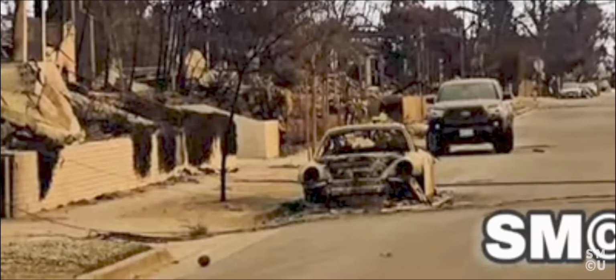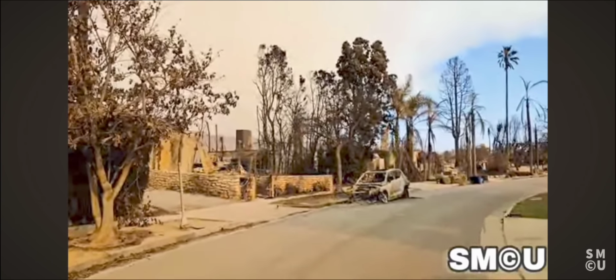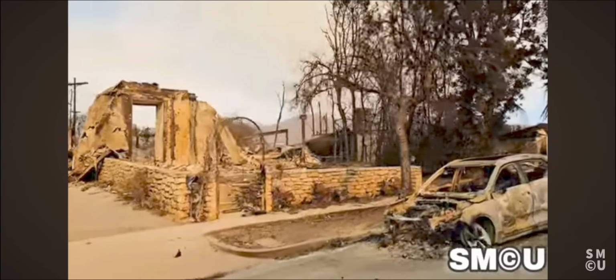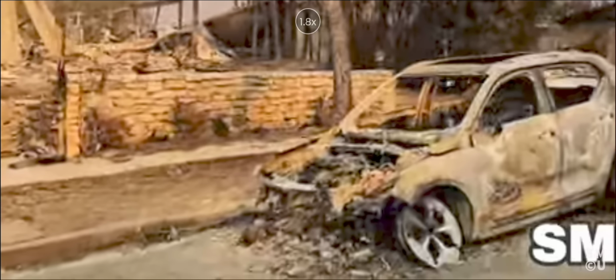That one's missing its hood and its engine. Microwave energy is drawn toward the densest material. The engine block is the densest part of the car. This one too, missing its hood and most of its engine, and its rims are melted and the glass is melted. SMCU gives you a walkthrough that you're not going to find on any of the mainstream news channels.